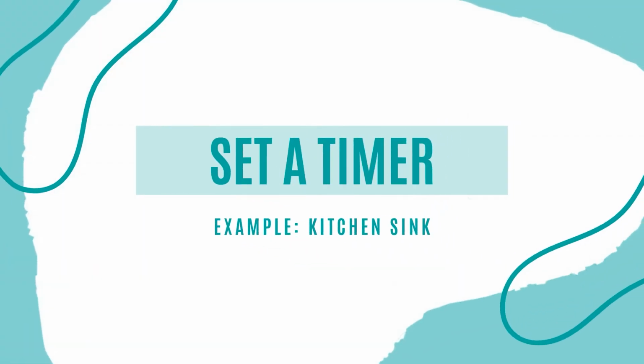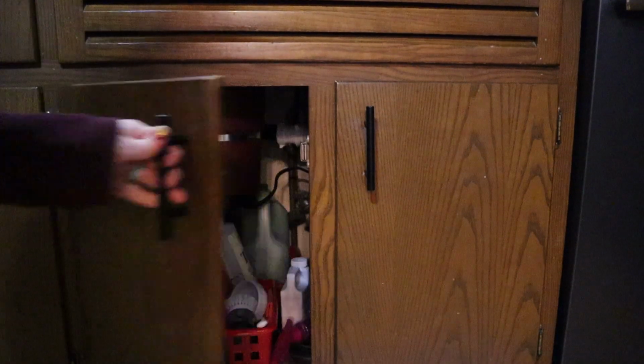Set yourself a timer. One of my biggest hacks that I do for myself is I set a 10-minute timer. Start small and just set yourself a 10-minute timer. Pick something that you can tackle and go. See how much you can get done in 10 minutes. Maybe pick under the kitchen sink.